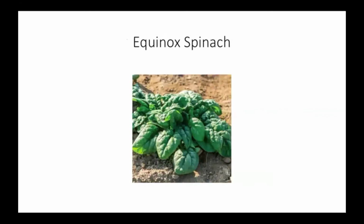Another spinach called Equinox. It's an improved Bloomsdale type for spring or fall. Faster growing and slower bolting than Bloomsdale. And any of you that have grown Bloomsdale know you pick 1 or 2 harvests and then it just goes to seed. And so anything that's much slower bolting than that has got to be a real plus. Fully savoyed leaves, which means they're kind of crinkly, and has long stems. I think that's probably a disadvantage because the thing that you really like to eat with spinach are the leaves, not the stems, but that's up to each person.